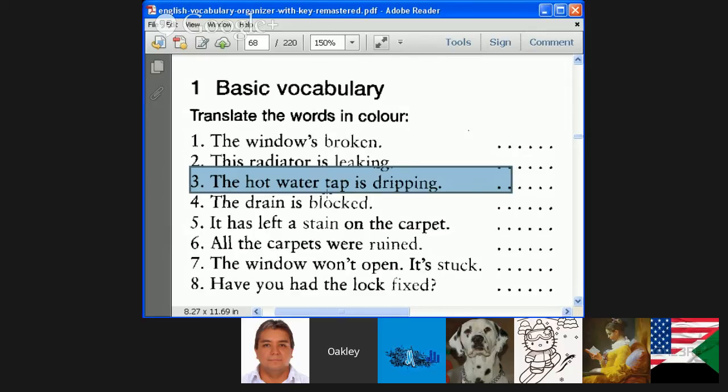Right, very good. You can try to fix it yourself with a special type of glue. Not really glue. Tape. Plumber's putty. Ah, plumber's tape. Yeah, you got it. It's weird because it's tape, but it's used like a glue.